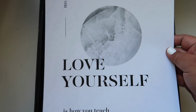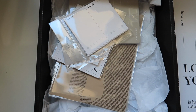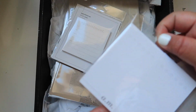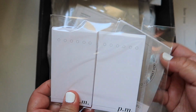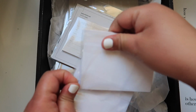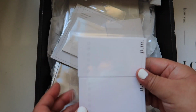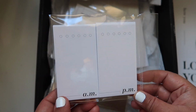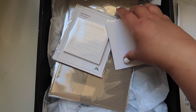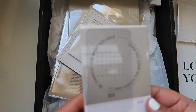So the back page is blank. This is so nice. I'll put this in a frame. Okay, so I guess these are the AM/PM minimal task card set. Oh my gosh, I don't know why it's like this, but let me try. Oops. So this is the AM/PM minimal task card set. It's cute. Okay, so I guess these are the journaling cards.